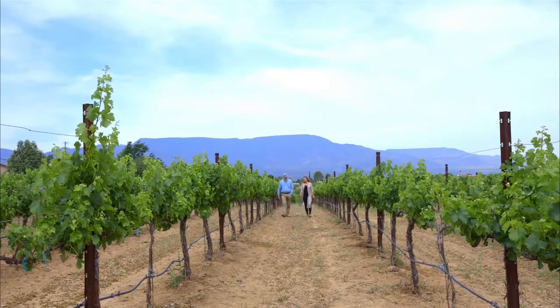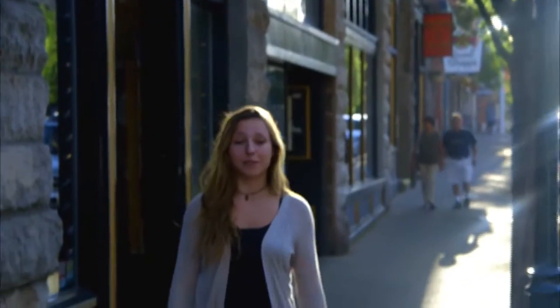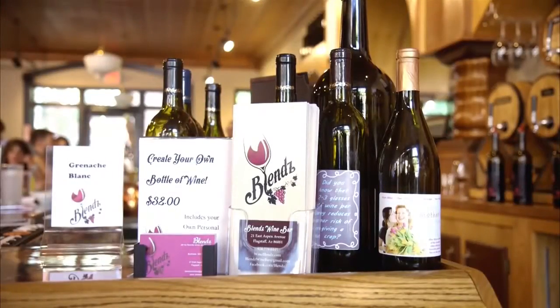Now let's see what happens after the grapes depart the vineyard. Here at Blends, we have come up with a creative concept. People can blend their own bottles of wine in here. They can also design their personalized label. Steven is the bar manager and sommelier at Blends. Our little concept here is that we broke it down so that the customer can actually become the winemaker here.